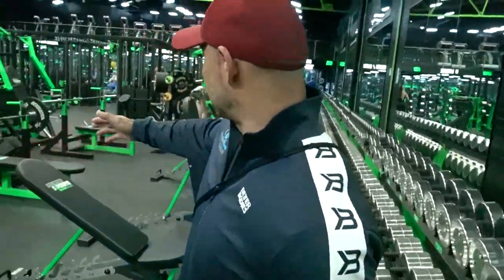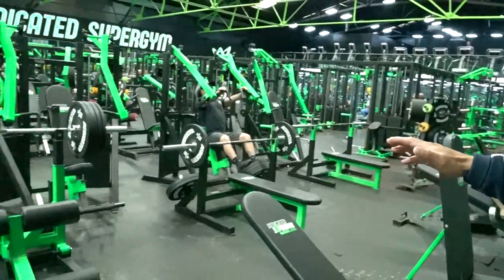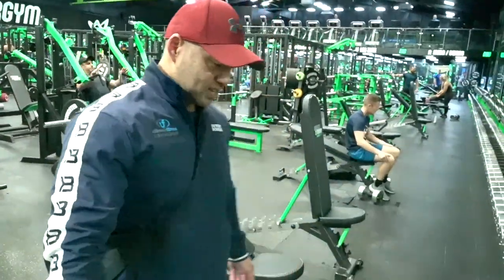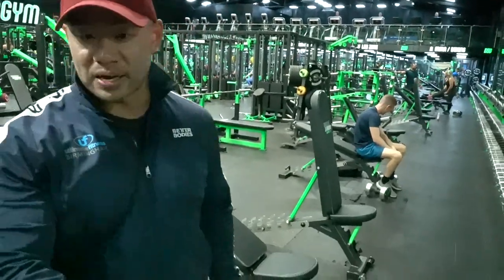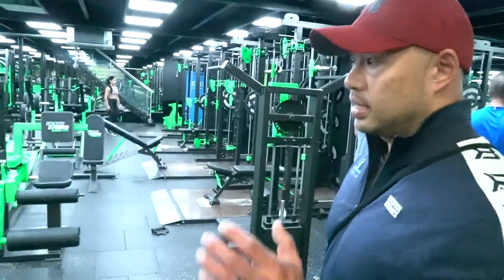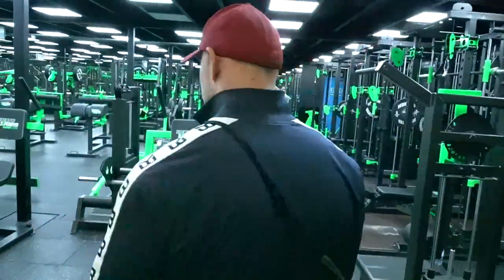Over here, more benches, more chest equipment. I bet on a Monday night this part is absolutely packed. So dumbbells, we'll probably go back to the dumbbells, but I think they go up to like 150 kilos. This is the leg area, leg and back.